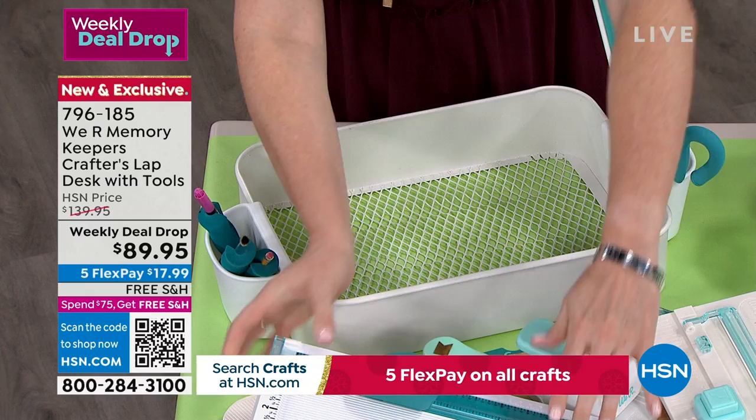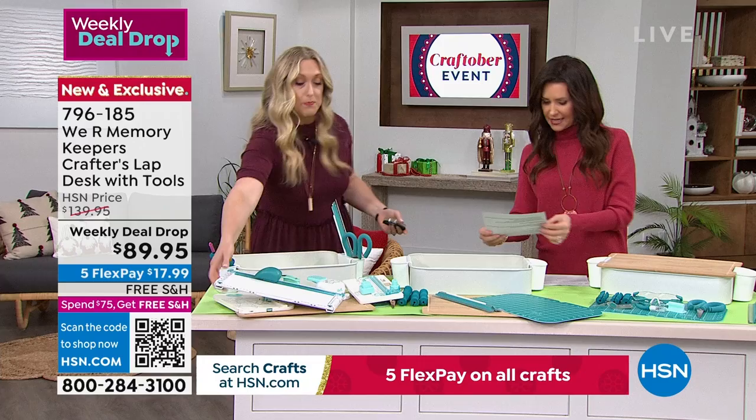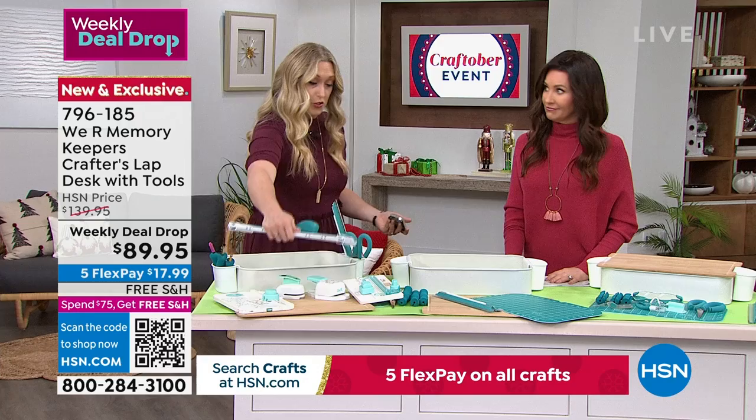That's a great length. So the length of it, it looks like it's almost 12 inches. Am I doing that right? Or is that 16 and a half? No, it's 16 and a half, and it's 12 wide. So you can fit your scrapbook paper in there, right? So it's perfect for that.